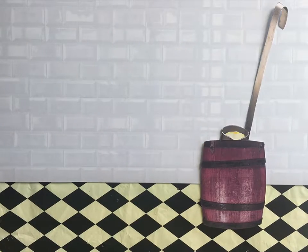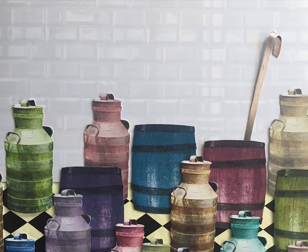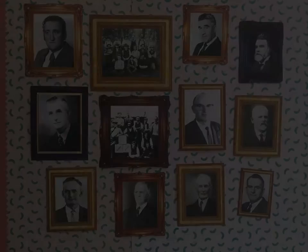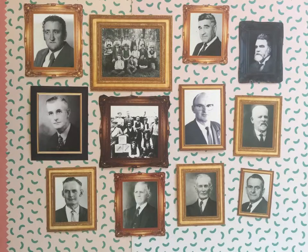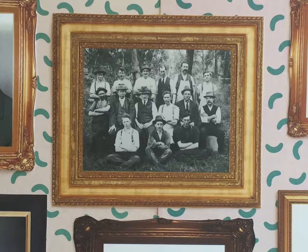The ICCD produced butter continuously for 86 years under the brand names of Alauri and Warilla. The factory employed hundreds of local families till its closure in 1985, almost 100 years after it first opened.